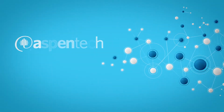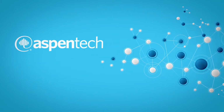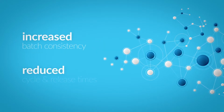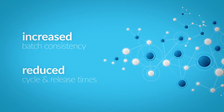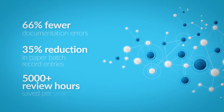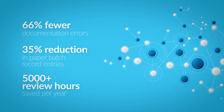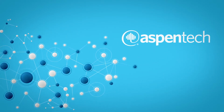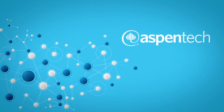Pharma manufacturers moving from paper to digital with AspenTech see dramatic increases in batch consistency and reduction in cycle and release times, fewer errors, reduced paper entries, significant time savings, and consistent quality and yield, allowing them to focus on the exceptions rather than every batch entry.